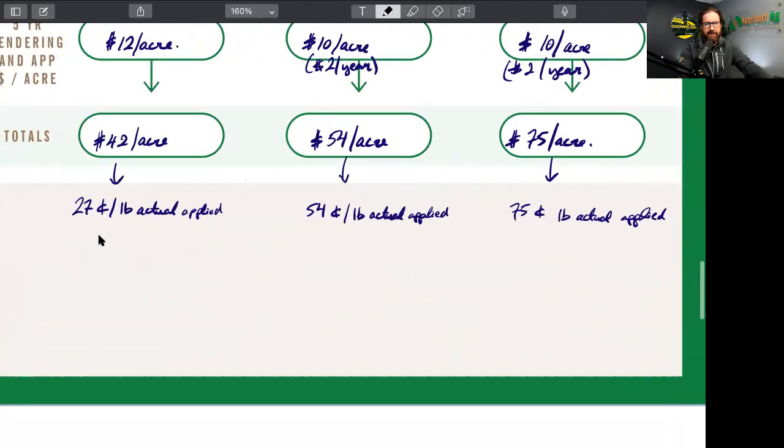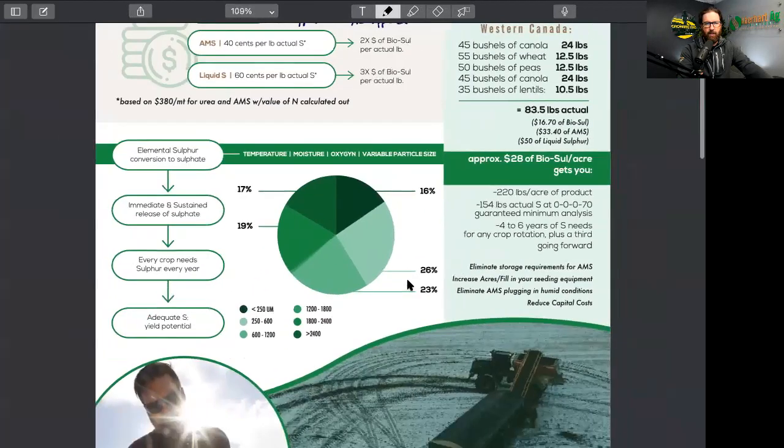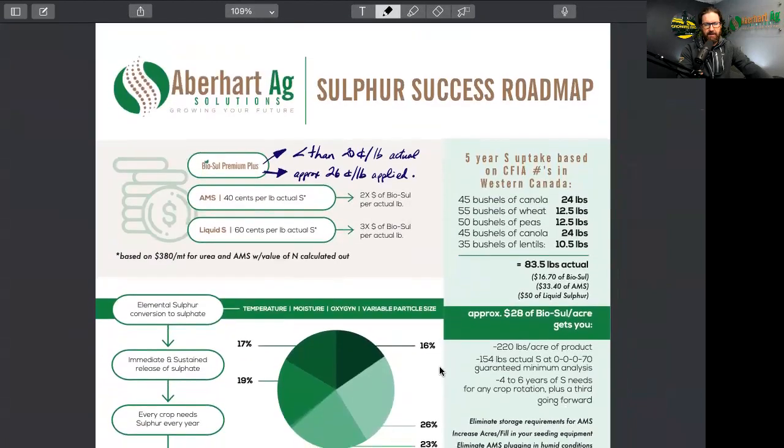So half the price, a third of the price, environmentally friendly, logistically sound, once and done, put it on, forget it, can be applied professionally. You don't even have to be there. Makes your drill more efficient, saving the world, on and on. What else can I tell you?